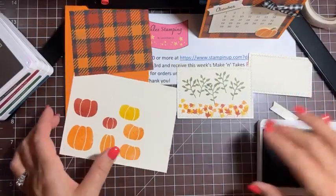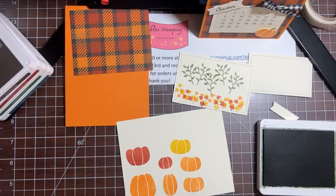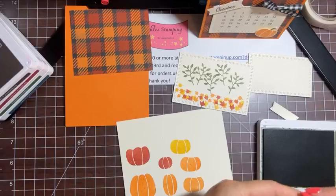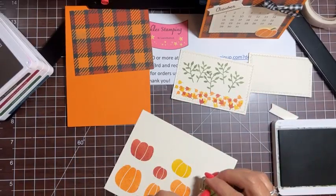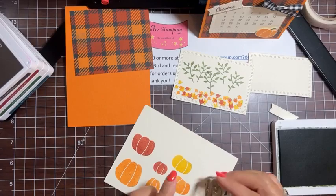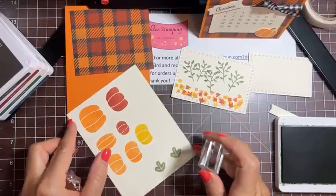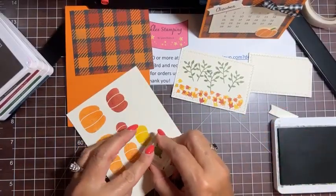So let's get some leaves stamped. There are 2 different leaves in this set. We've got kind of a full leaf and kind of a half leaf. So I'm going to do 2 of each. Now, I know I'm getting really low on the camera, sorry. We'll be able to punch those out. The other two we're gonna fussy cut.